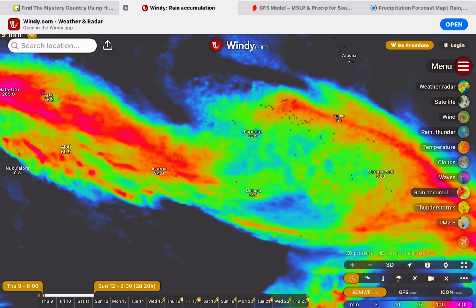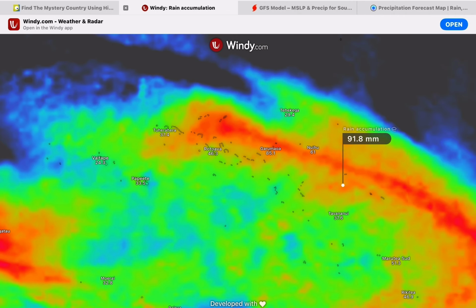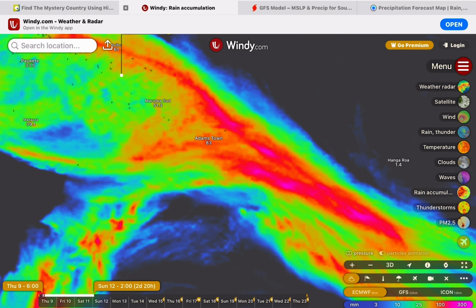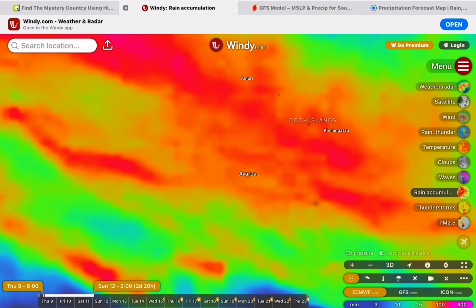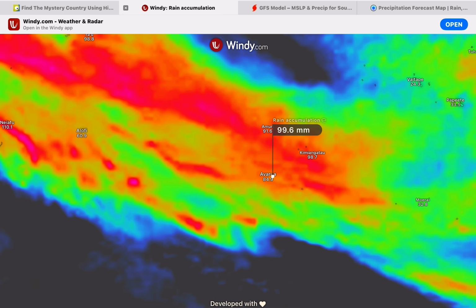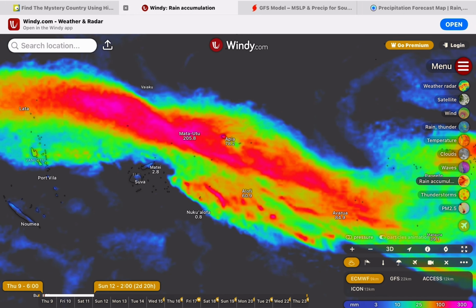And by that time, it already shows some more in French Polynesia, close to 100 millimeters in some spots there. So be careful. It shows some 80 millimeters in Adamstown, and some 33 millimeters in Papeete by that time. But the Cook Islands show more than 100 millimeters in many areas by that time. So stay safe. Some 98, some 84 millimeters. So be aware.